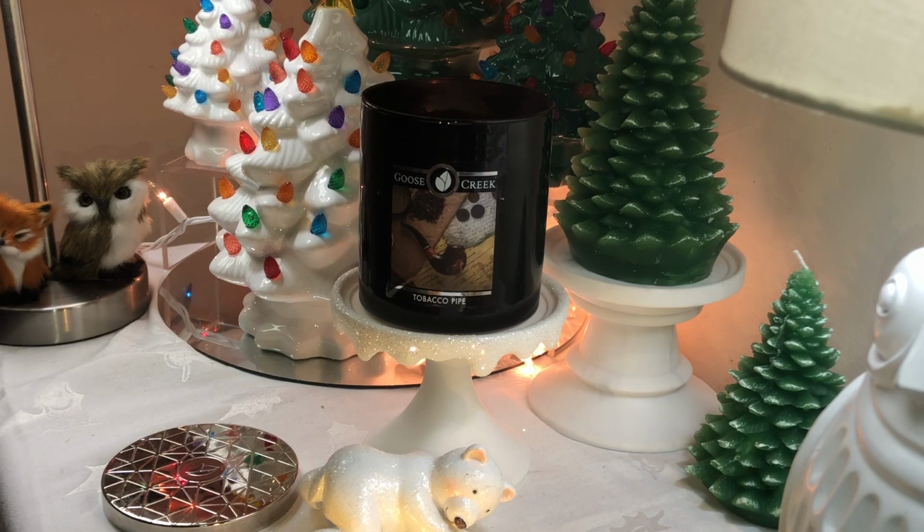There's no separation between anything here where it's like, oh, this is all cinnamon and no tobacco, or this is all this and not enough of this. Everything is done in equal portions, and it's a balance, and it comes out so well. I'm very proud of them for releasing this fragrance.